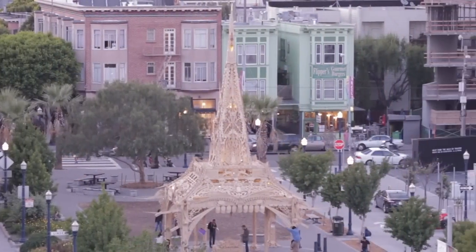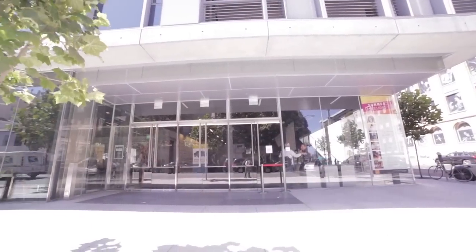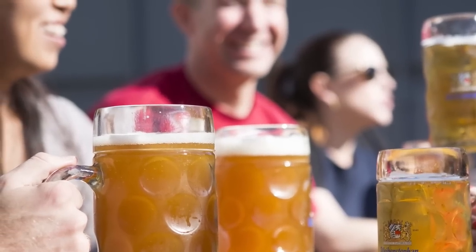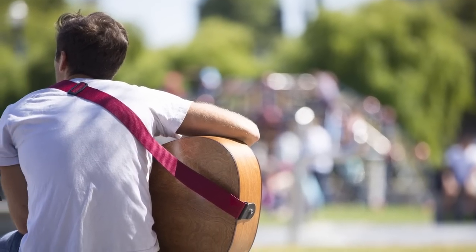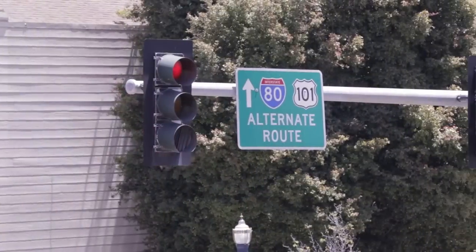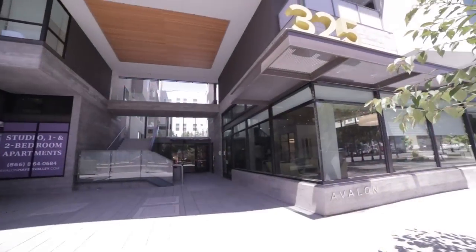Avalon Hayes Valley is an easy walk to Alamo Square, Patricia's Green, the Opera, Symphony, SF Jazz, close to the Upper Market, the Castro, Mid Market, Civic Center, SOMA, the Lower Haight, and the Mission. The community is also convenient to BART, Muni, and the 101 I-80 freeway ramp.